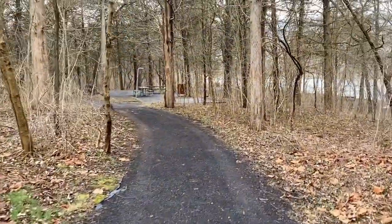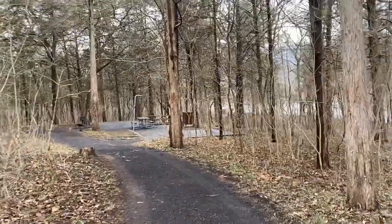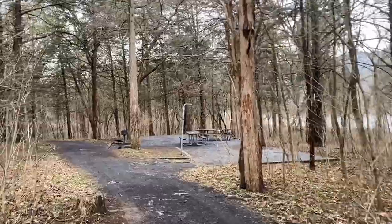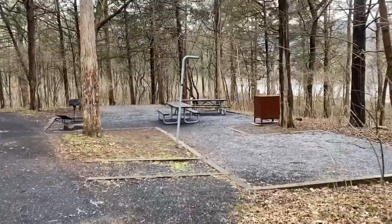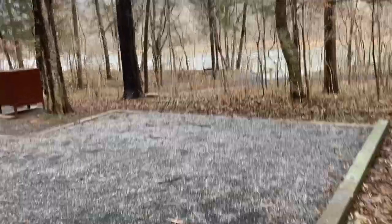This is one of the sites right off the parking lot. And you can see the picnic tables, fire pit. There's a grill, barbecue grill area. There is also a bear box. So that makes it super nice.